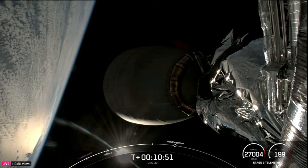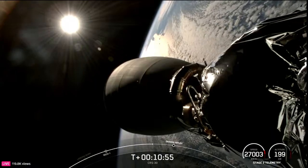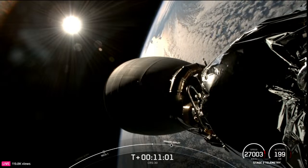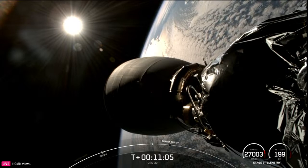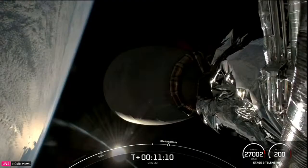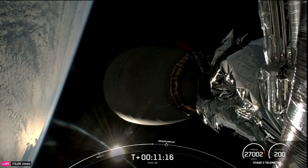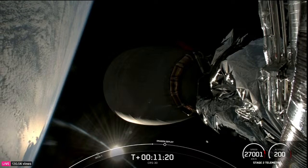And for those of you following along, this Dragon capsule has also supported CRS-22, CRS-24, and CRS-27, which were 3 additional cargo resupply missions to the International Space Station. At about T+8.5 minutes, we had a successful second engine cutoff, followed by confirmation of a good orbital insertion. The vehicle is now coasting with Dragon attached, and we are just about 30 seconds away from spacecraft separation.